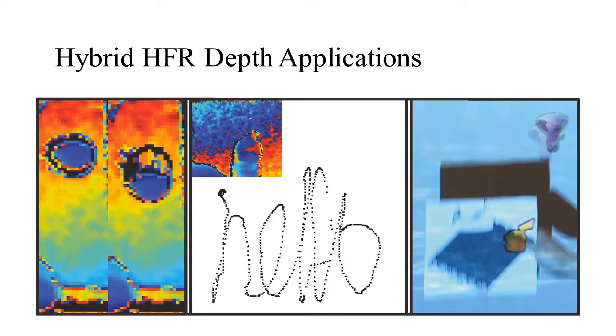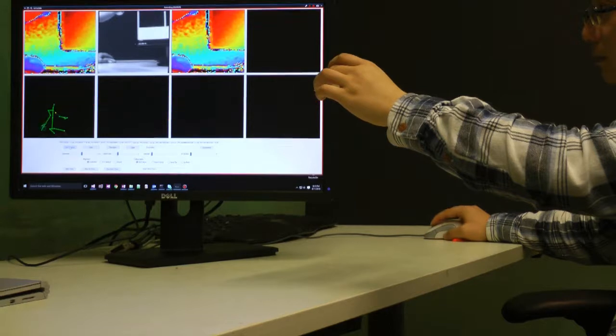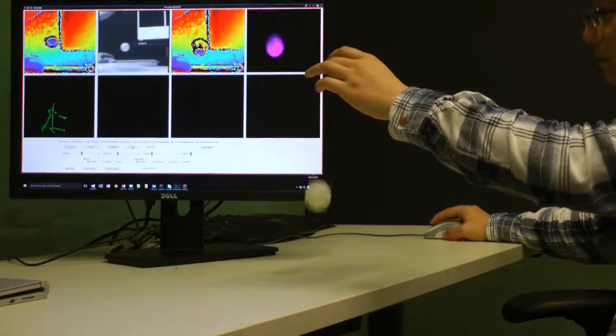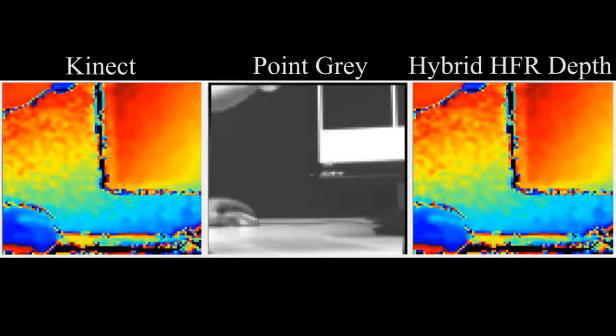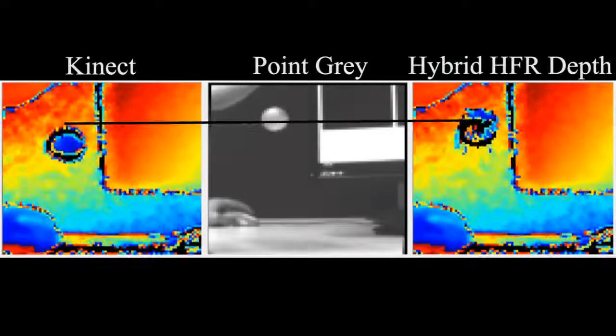Now let's move on to see how our depth benefits applications. First, the high frame rate and low latency depth stream helps in object tracking such as ping pong ball. In the playback, it's obvious that hybrid HFR Depth tracks a ping pong ball better because it has higher frame rate and lower latency.